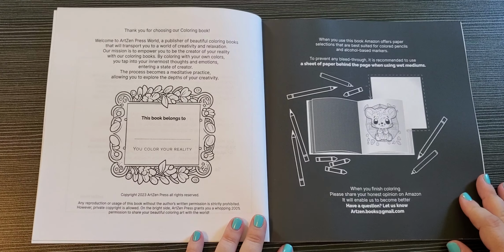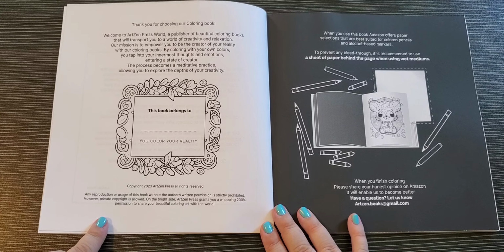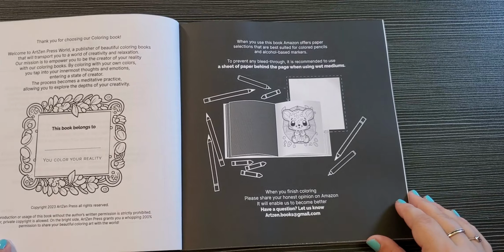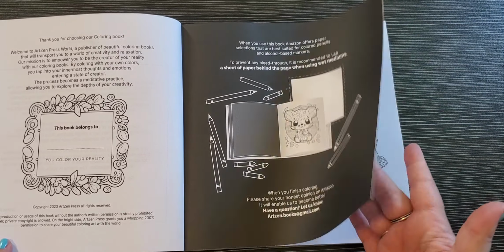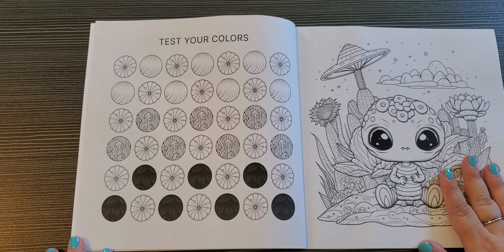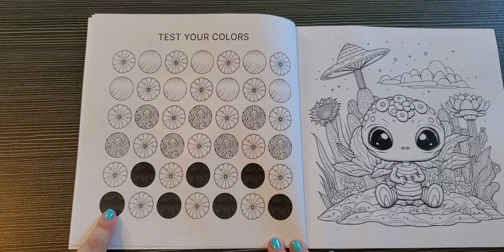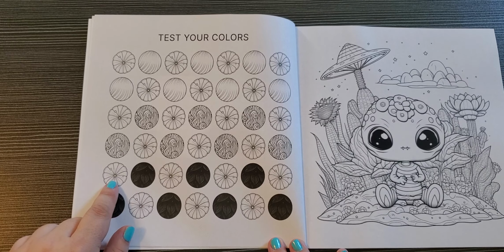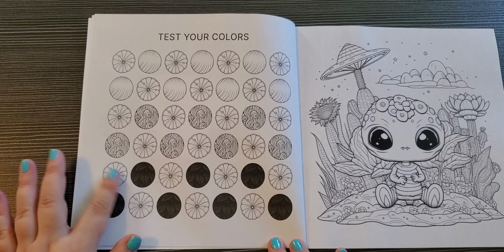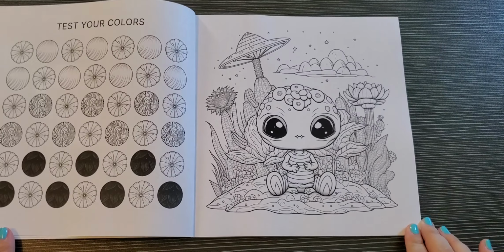And then they combine the This Book Belongs To area with their copyright stuff, which is okay. And then they gave you more tips for coloring in their book. And then they give you a test coloring page, which I really appreciate when books do that. I also love how on this test coloring page they give you black squares and printed squares so you can see if the medium that you're choosing is going to smear the ink in their books, which I'm guessing it won't, because even when books are printed on Amazon paper, they don't tend to really smear the inks, which is a really good thing.